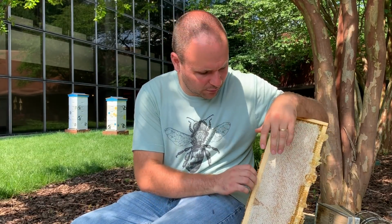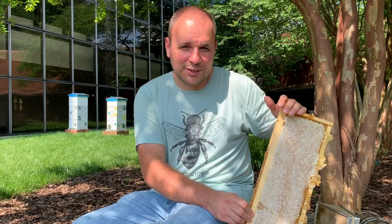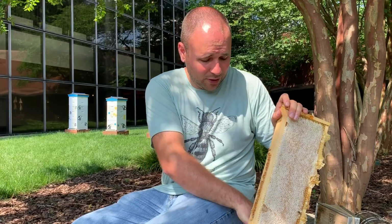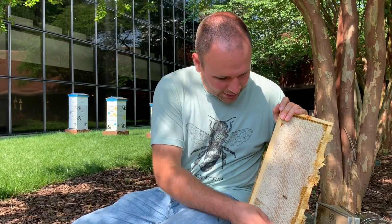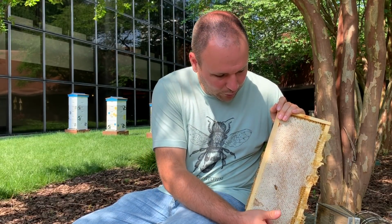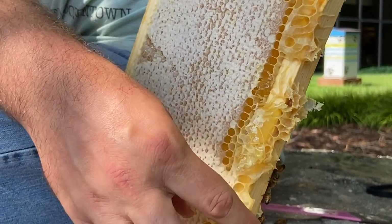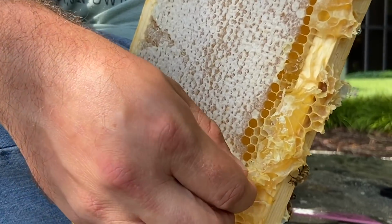So no one's tasted this frame of the Georgia Power honey for 2020 yet, because it's still in the hives and hopefully still being made if we get a little more nectar this year, but they've already made a bunch. So we're going to taste this and I'm going to give you a flavor profile, which is basically just me telling you what it tastes like. I'm going to go ahead and taste it with the wax.